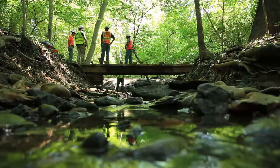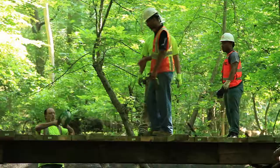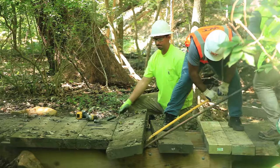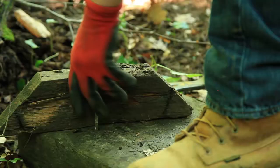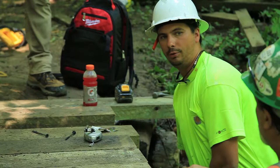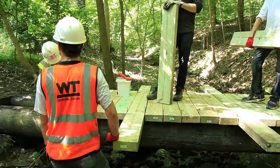flow over Foundry Branch. We started really early with a demolition of one of the two bridges that we were working on today. That involved using crowbars and hammers to pull up planks of wood that had been used for the old bridge for the last 3 to 5 years. It was a tough process, but we got all those planks up and pulled them out of the park, where we then brought in fresh new treated lumber to put in their place.